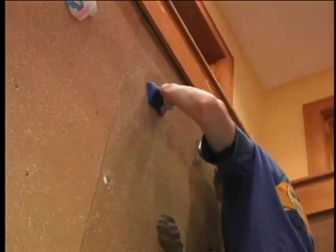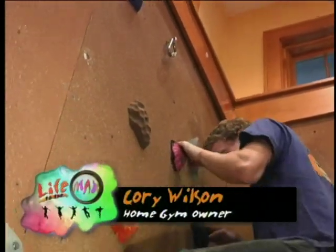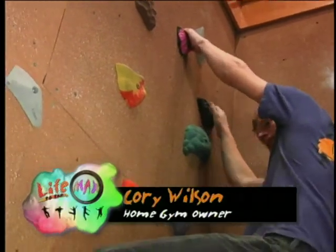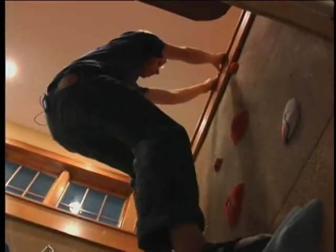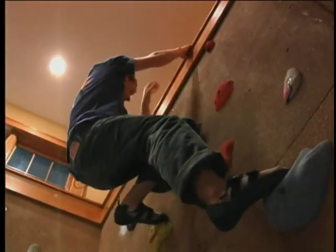It was really nice just for me and my friends to use when we're climbing. And then it's really great for training, like you can set it up specifically for your needs at the time. And you can change it whenever you need to for however you want to train.